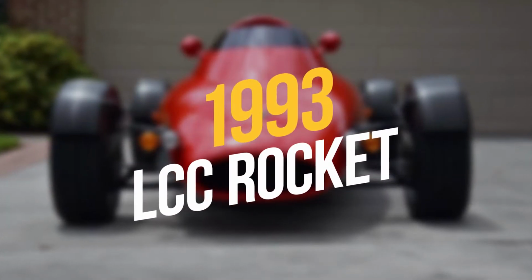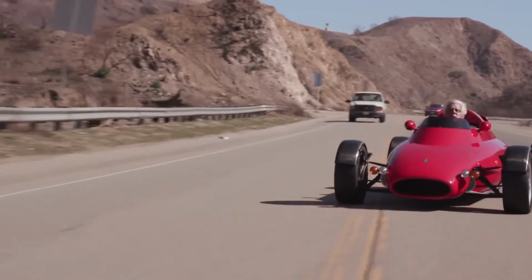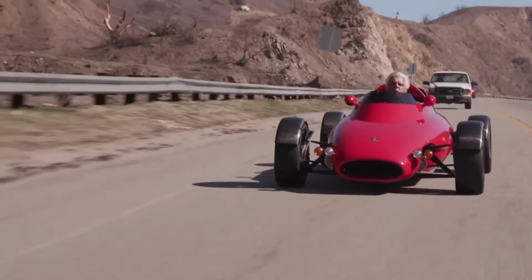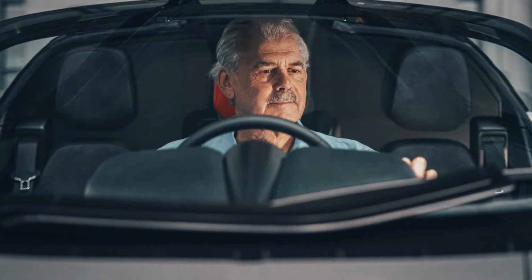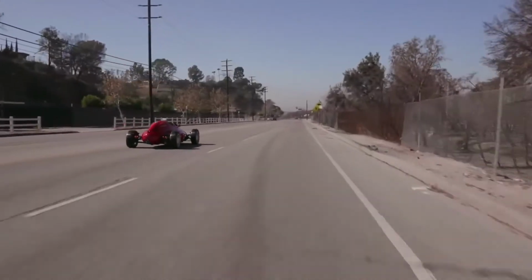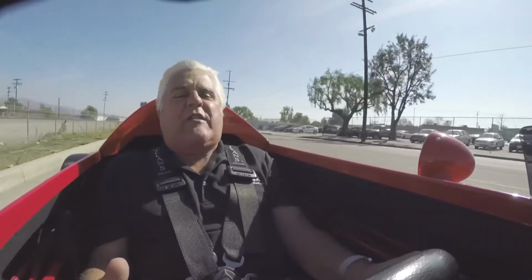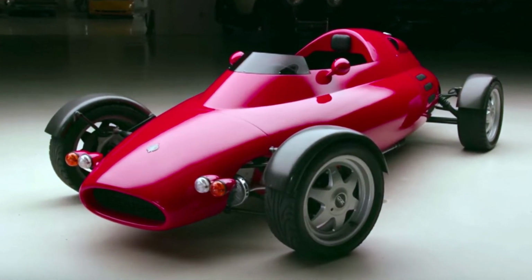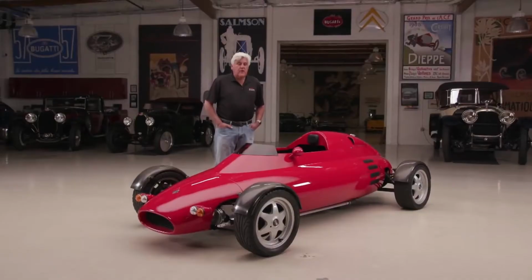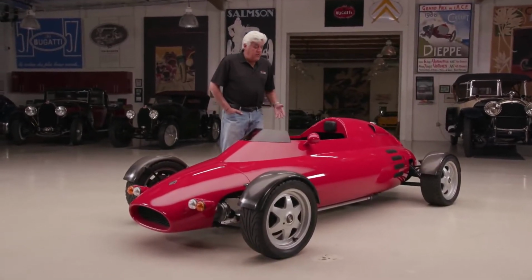Number 8. 1993 LCC Rocket. Well, if you're into single-seater automobiles, the closest thing you could legally drive on the road is the Light Car Company's Rocket. It has been designed by Gordon Murray. The Rocket's lightweight tube frame construction allows for a weight of under 500 kilograms even with the driver on board. It goes from 0 to 97 kilometers per hour in roughly 4 seconds and can go as fast as 225 kilometers per hour.